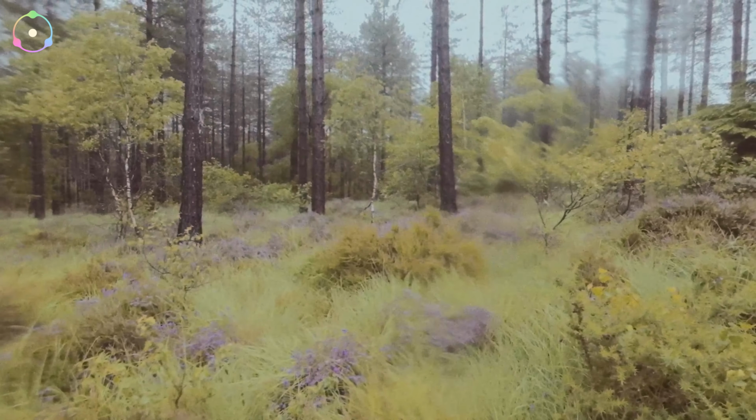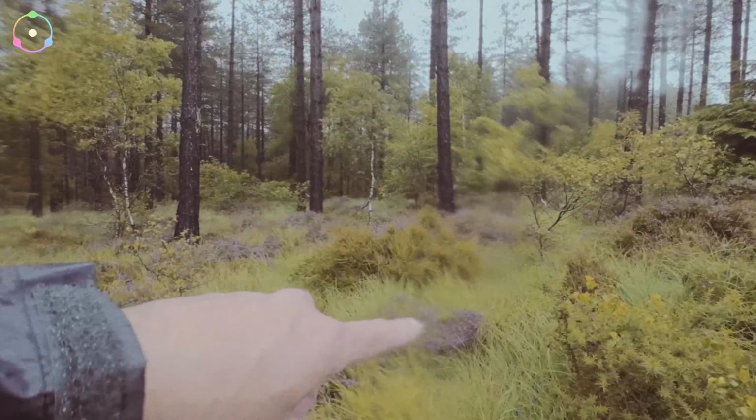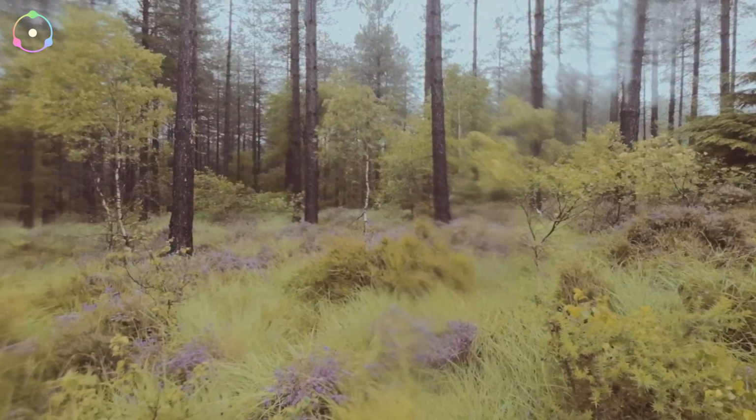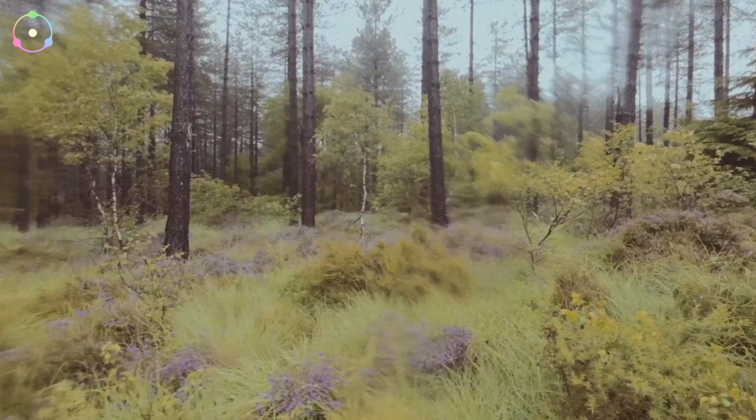Got to be a shot here, isn't there? I like the fact that there's a bit of heather out now. Just this tree in the middle here looks really nice. So I'm going to get a shot here.